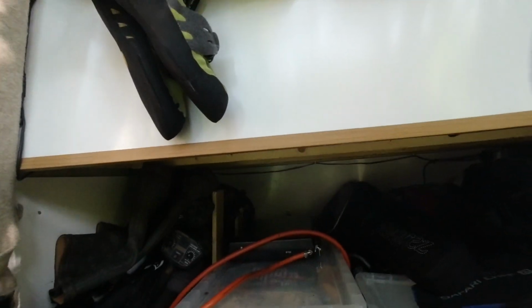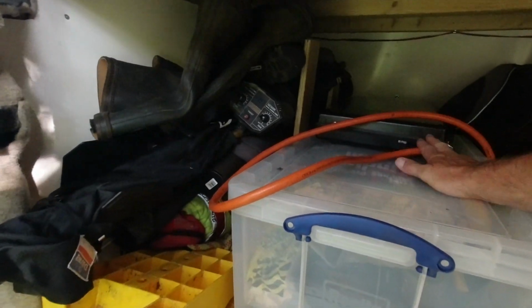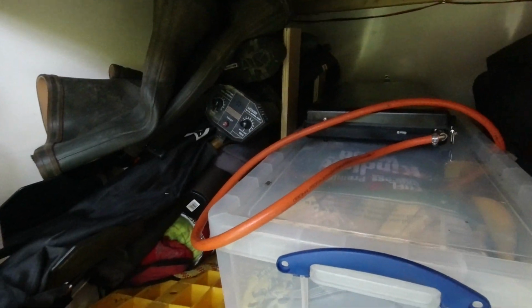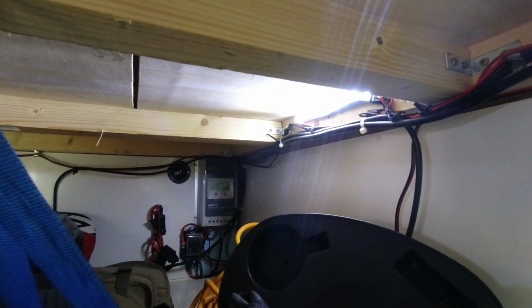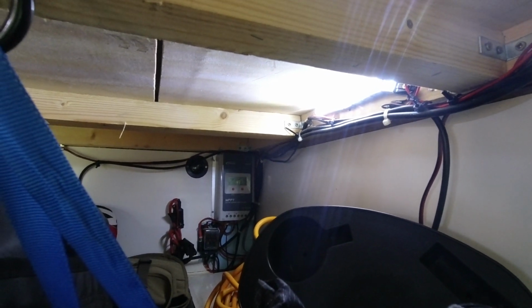there's all sorts: these plastic boxes, there's a wood burner in here, there's an outdoor stove, there's various boots, fishing rods and things down the side, the guitar, and at the back, that box where you can just see the lid of it, that's where the batteries are. In that corner is the charging unit and the fuse box, which links all the batteries together into the solar panels.